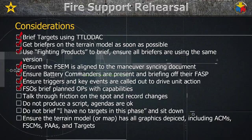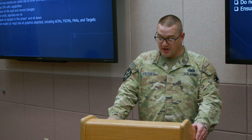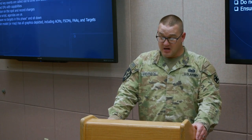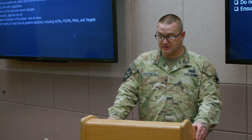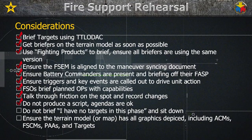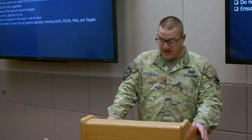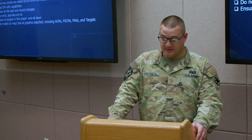As with any rehearsal, there needs to be a scribe recording friction points and changes that occur based on discussions during the rehearsal. These need to be followed up on with new versions of affected products after the rehearsal concludes, but before the FA technical rehearsal starts. Scripts are individuals telling their stories. This does not get after synchronization and is really not useful for those conducting the rehearsal.